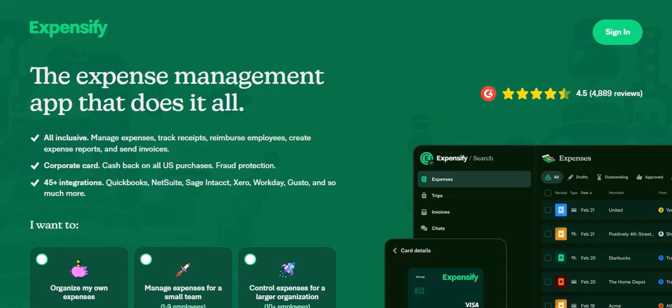Ever wonder how much space a company like Expensify actually takes up? Not just in the digital world, but in the real, tangible world of employees, offices, and market reach? We're not talking about server space or cloud storage today. We're diving into the sheer scale of a company that's become synonymous with expense management.